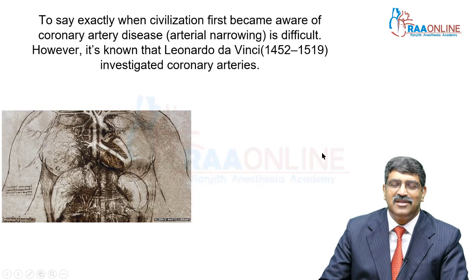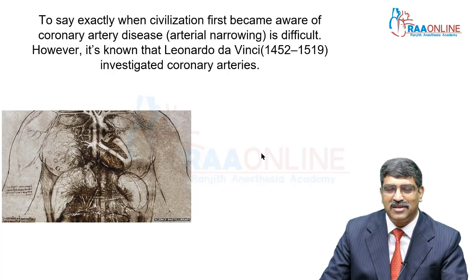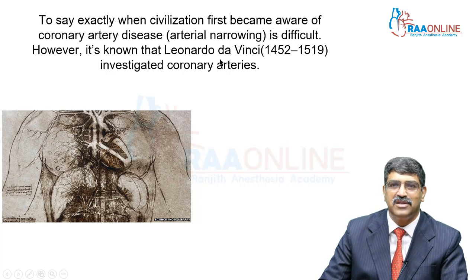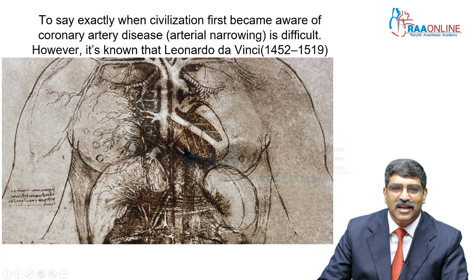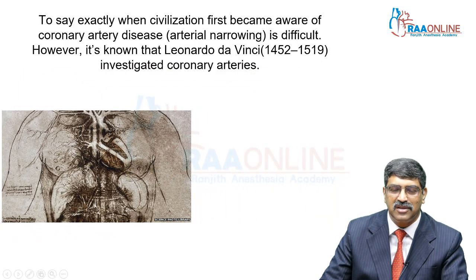Then in the 14th century, when actually we don't know when coronary artery disease came into existence, it was Leonardo da Vinci in his Renaissance book. He drew a diagram of something like lines inside the heart, which was nothing but the coronary artery. So, he was the first to describe coronary arteries in the 14th century.